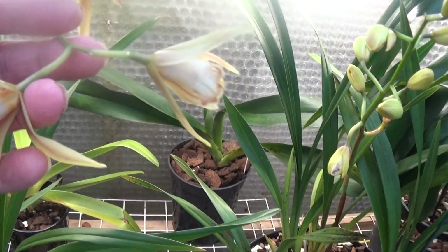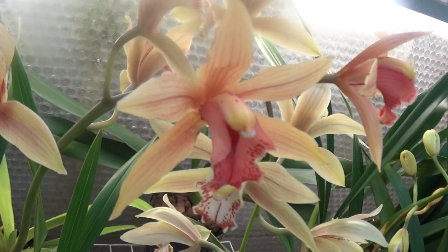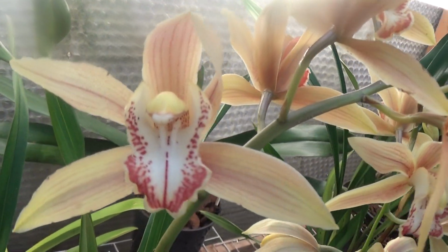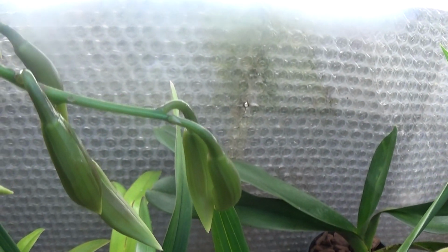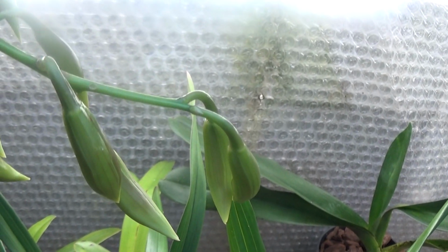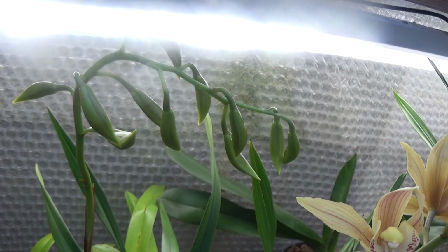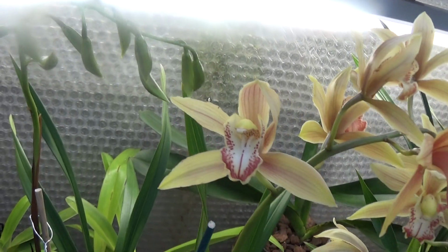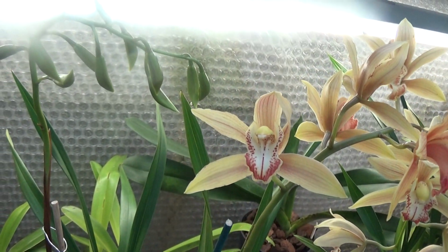Wrong way up, that one, isn't it? Let's get one right way up. There we are. Very nice too. There's another spike on it there, but they've all got to come out yet. I thought they would all come out at once, and that would make a nice show. But it's first time flowering for this, so we've got 2 spikes on, so I'm not grumbling about that.